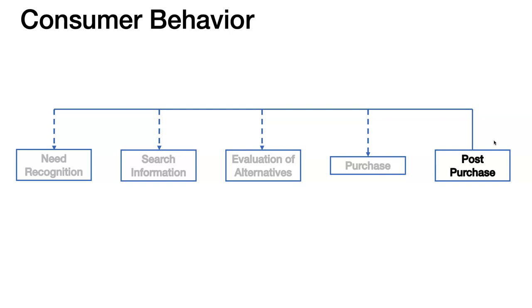It also will influence our evaluation of alternatives. Are you willing to buy this again? Are you willing to consider this, but only in relation to other brands? Gosh, if the only thing they have is White Label, I guess that's all I'll buy. And of course, it's going to influence our purchase decision. If we had a good experience, we tend to replicate it and we'll buy it again. But if we have a bad experience, we're unlikely to do that.